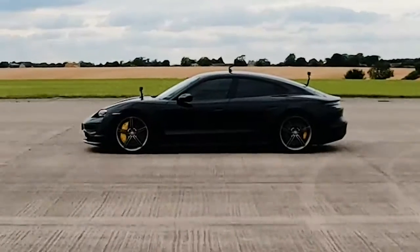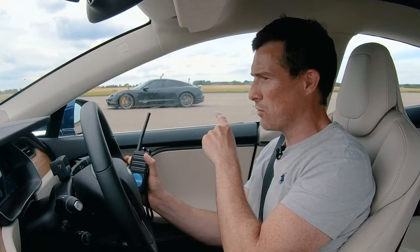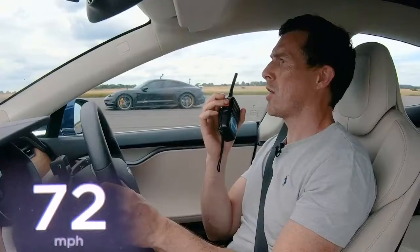Let's just try another thing. What we've got in the cars, why the heck not? We're gonna do the rolling race again, but this time from 70 miles an hour. After all, that Porsche is German, so it's probably set up for the Autobahn. So here we go, 70 miles an hour. I'll count it in. 3, 2, 1, go.